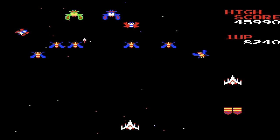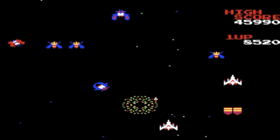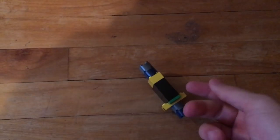The first character we have on our list is Pixel Link. This version of Link looks kind of awkward and to some pretty ugly. I could take a pile of random Legos and stack them on top of each other into a random mesh or blob and it'd look better than this.